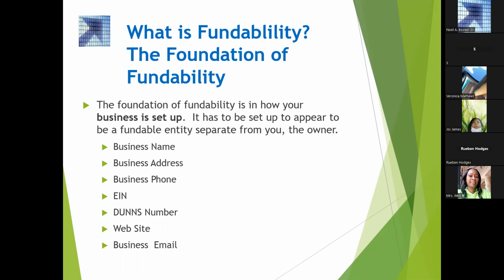Dun & Bradstreet, the DUNS number. Dun & Bradstreet is the biggest business credit reporting agency, and in order to get credit reporting with them, you have to have a DUNS number, which is an identifying number that is directly related to your business address.